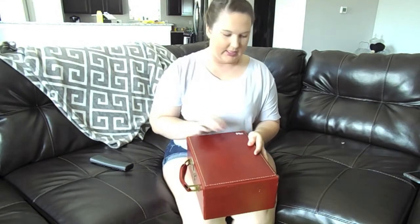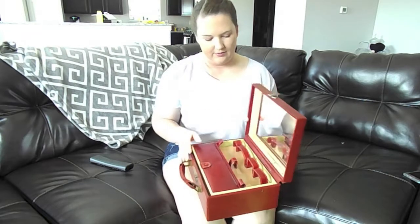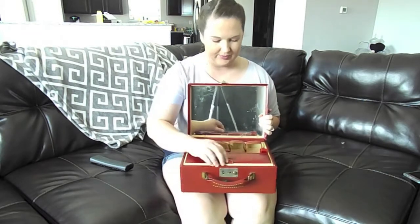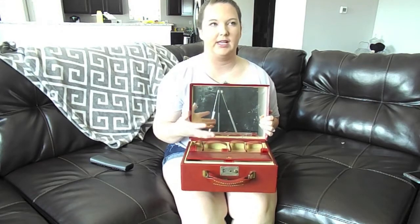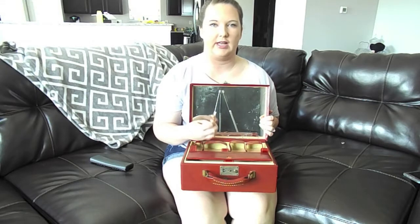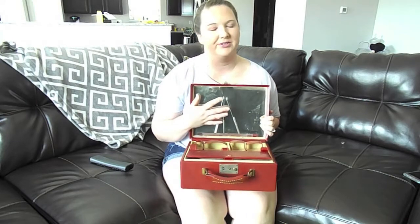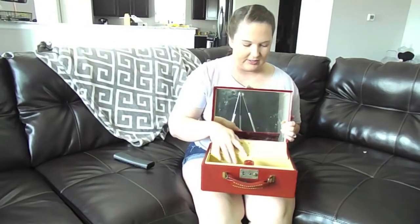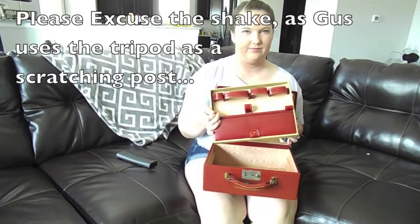Alright, so this is probably my favorite find, honestly. And this is a short trip. I believe it's like a cosmetics box. Very vintage, probably from the 50s, 60s. It smells old, like as soon as you open it. It's not like that gross smelling old, it just smells like old leather. It's a good smell though. So this is like where they keep their gloves and stuff, and you can take this tray out.